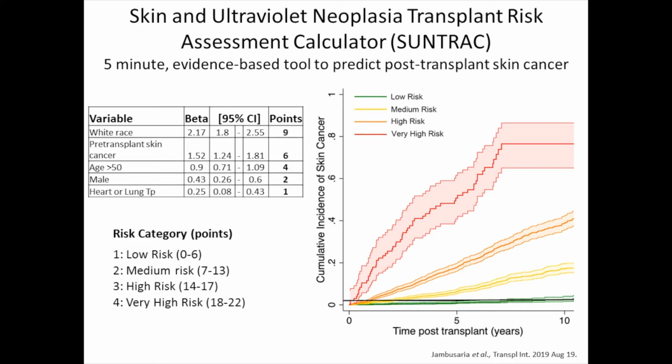And what we did to develop this tool was to look at our main 5 skin cancer risk features and assign points based on the relative beta coefficients in a multivariate model. We then used recursive partitioning to separate these point scores into 4 clearly defined categories, and you can see them best on the cumulative incidence plot on the right.